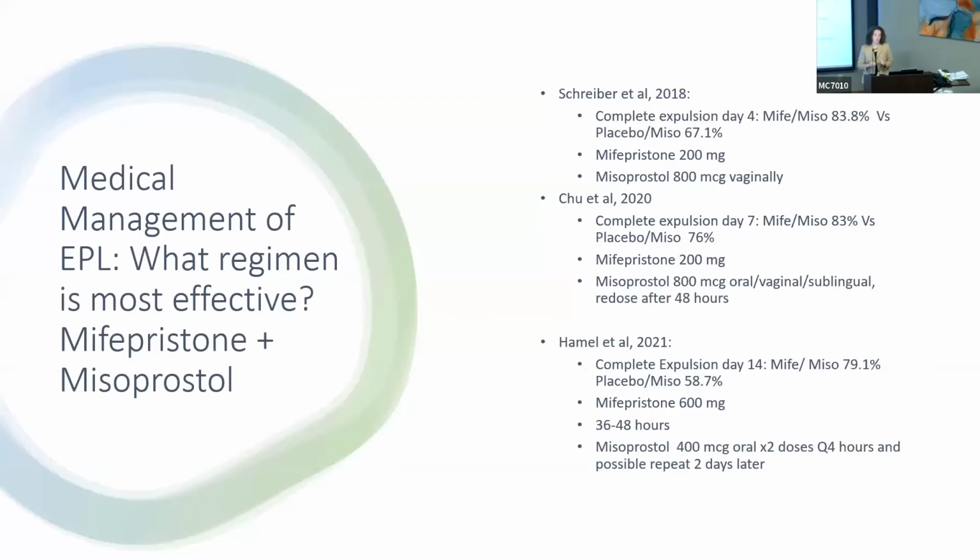So the real big thing that's changed in the last few years is that there have been 3 randomized controlled trials comparing mifepristone plus misoprostol to misoprostol alone for the medical management of miscarriage. And we can conclusively say, based on these 3 trials, that mifepristone plus misoprostol is superior to miso alone. So in the setting where you have access to mifepristone, that should be administered in order to effect a higher success rate of medical management of miscarriage.